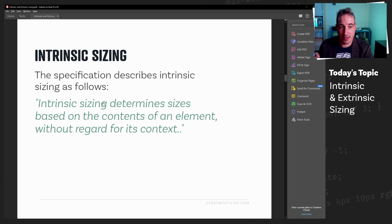Intrinsic sizing has to be based on the content of what's inside of it, whereas block-level elements aren't decided by the content that's inside of them. They're just full width by default, right? So it doesn't matter what context it's in, it's just going big. Even if there's no content inside of it, it's going to go full width. So I do think there's a little bit of a difference.